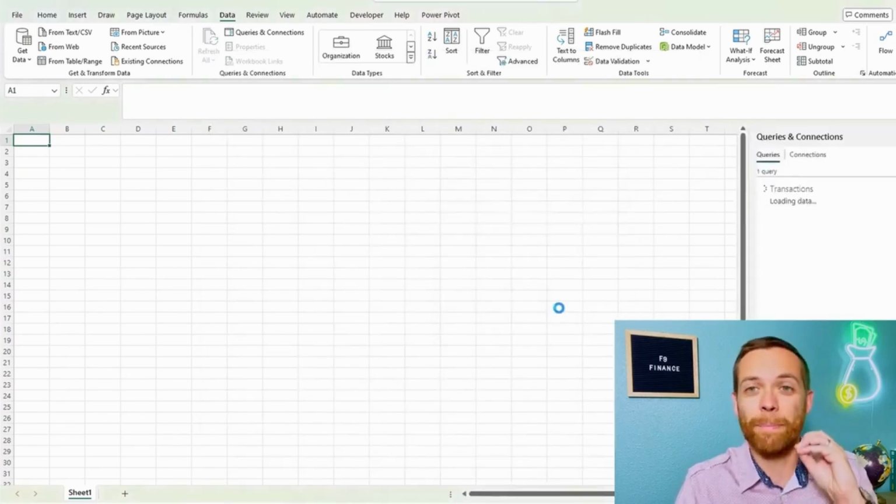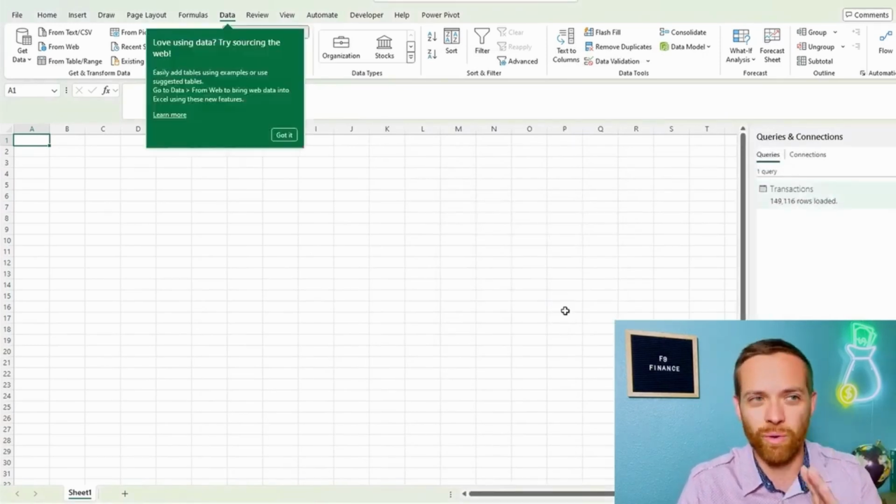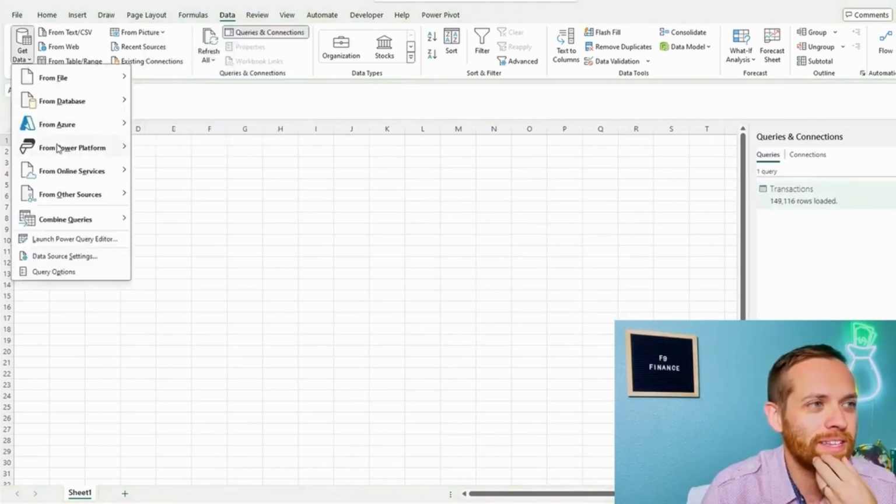The data model is what Power Pivot will work on. Power Query can pull it into your workbook. It can pull it a lot of different places. I want to pull it into the data model so that we can work with it in Power Pivot. All right, so that's our transactions.